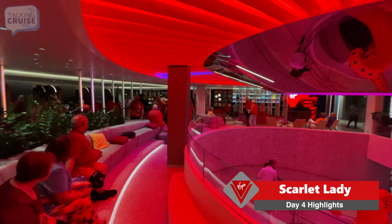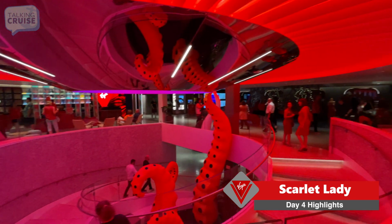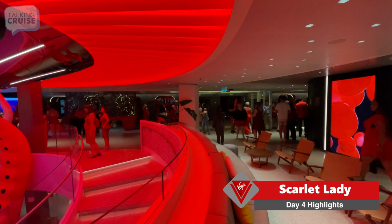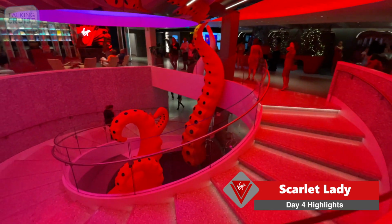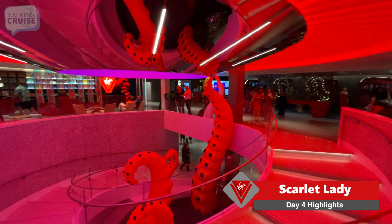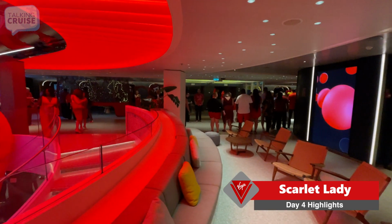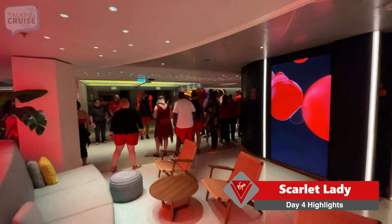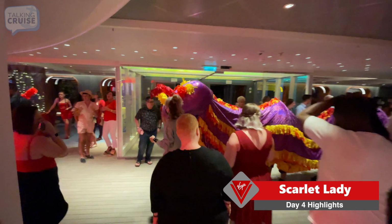So for Scarlet Night, they have performers really throughout the ship, and you can follow them from space to space. The same performer if you want, or you can just stay in one spot and performers will actually come to you. But I really like these inflatable tentacles here in the roundabout. And I think there would normally be something outside, but we've got some rain this evening, so that's unfortunate. But definitely a cool vibe. Oh wow. What's this over here? That's cool.